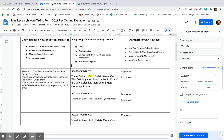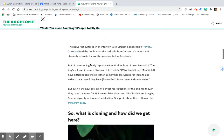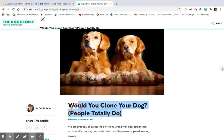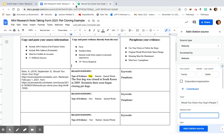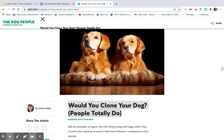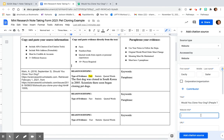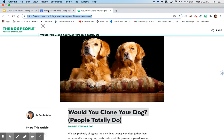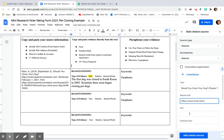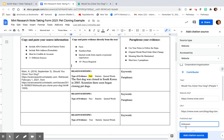So for this one, then I would just say, well, I know my title is "Would You Clone Your Dog? People Totally Do." So I'll copy that, Control C, and put it here. The website title is rover.com. So Control C, and then I'm going to put that here. And then the whole website is this part, so I'm going to put that here. Now, when was it published? I don't know. So I'm going to type in unknown.